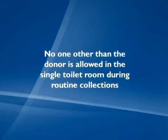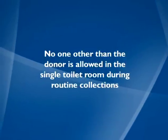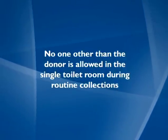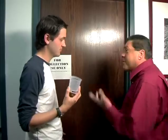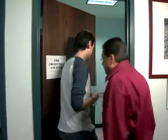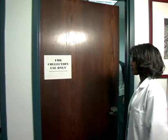No one other than the donor is allowed in a single toilet room during routine collections. There is an exception for directly observed collections. In these situations, the observer and the donor are the only people permitted in the urination room while the donor is providing a specimen.